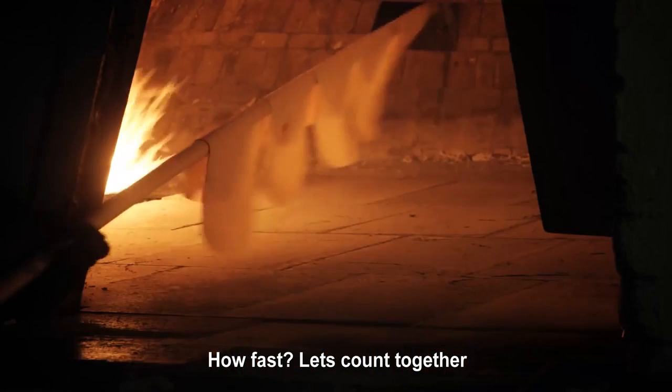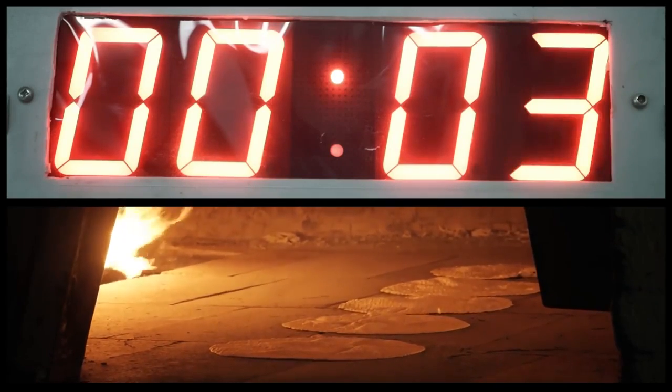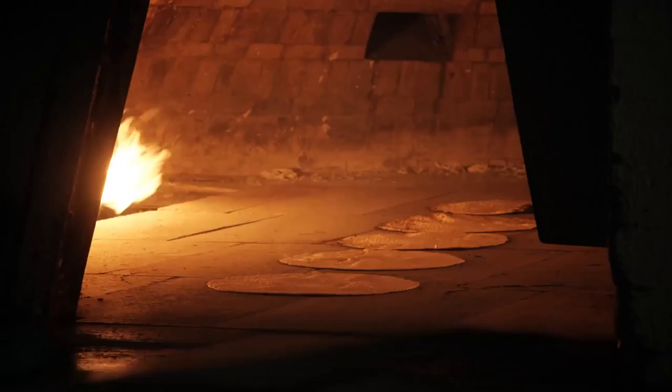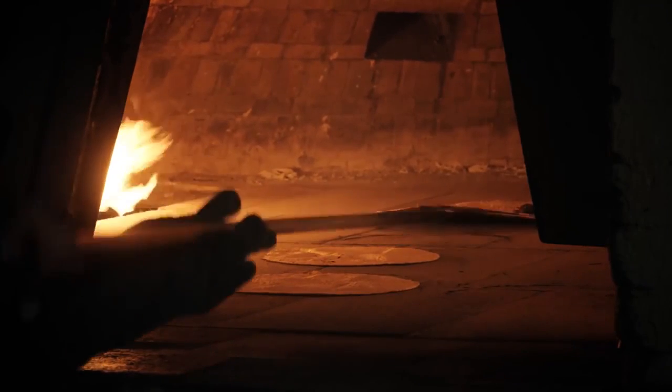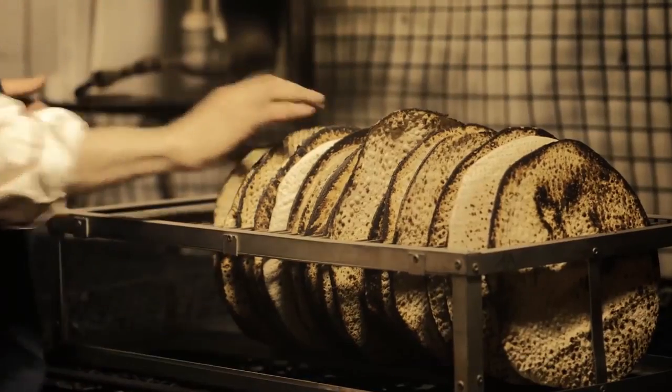How fast? Let's count together. 1, 2, 3, 4, 5. Wow, that's fast! Stop the timer. 3 minutes and we have fresh, kosher matzah.